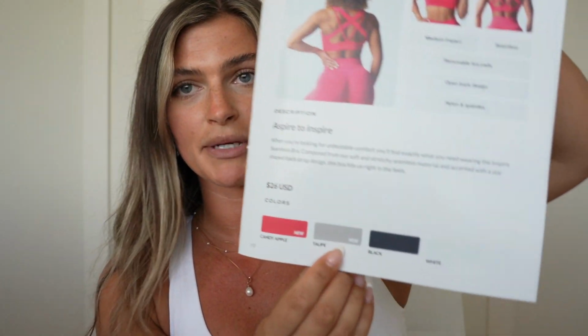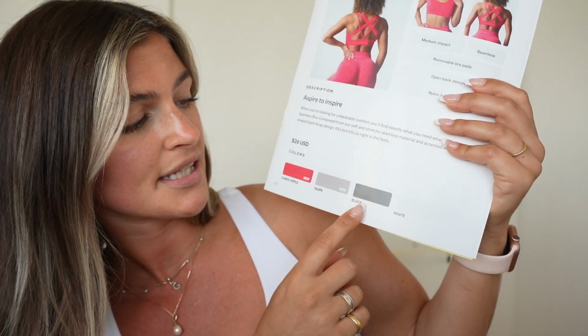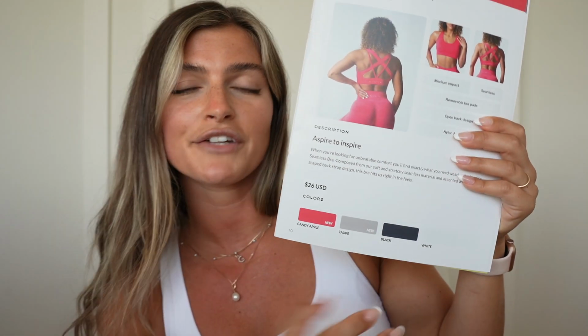And then this bra is also coming in taupe, which I almost got. I had it on at the shoot and it looked really, really nice paired with the taupe shorts. So if you were gonna get one of the colors in this bra, I'd probably actually go for taupe. And then it's coming in black and white as well. If you're curious about how it fits, I have it in my previous try on.